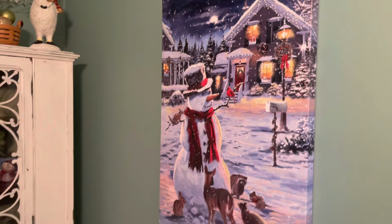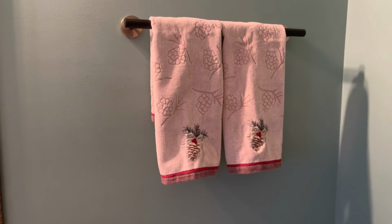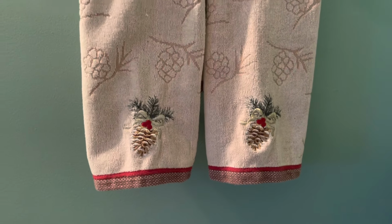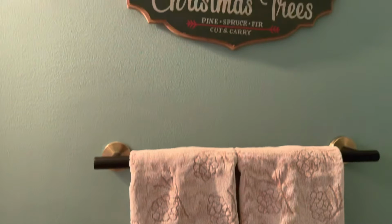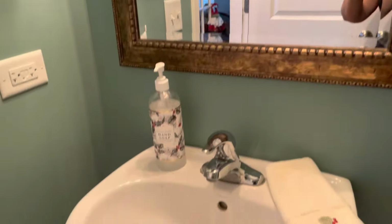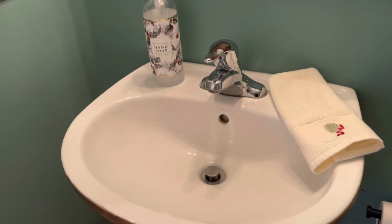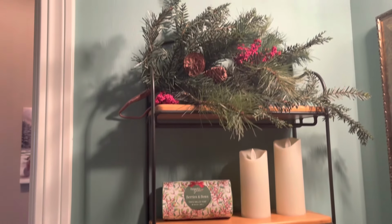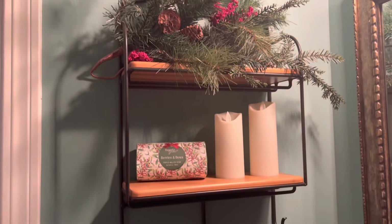Just bought him at Hobby Lobby the other day. These linens here are older towels, but I believe they were originally from Kohl's. This is the piece from Michael's last year. And I've got my little tea towel out and my hand soap. And then I just did a little bit up here too. Now these candles also are on timer, so they will be coming on in the evening.